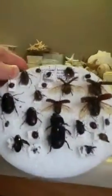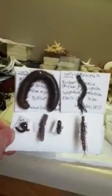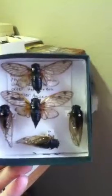So, I'll give you a quick tour of my other bugs that I have successfully pinned. There's one. That's all my beetles. Here is another one. This is all my smaller bugs. Here is all my arthropods, you know, millipedes, centipedes, all that good stuff. Okay, here is my stink bug, my newly found cactuses from New York.